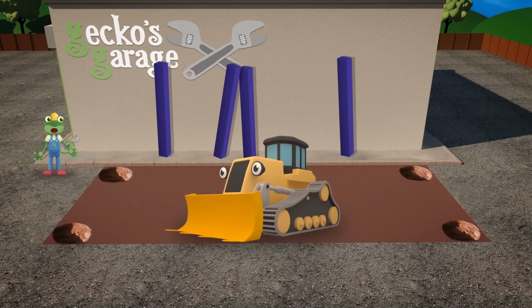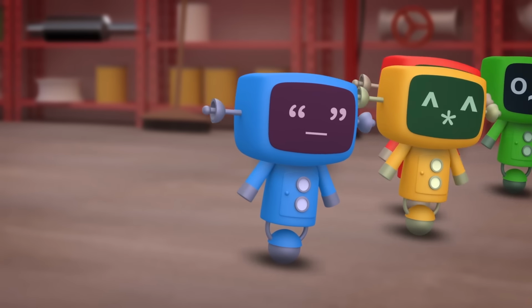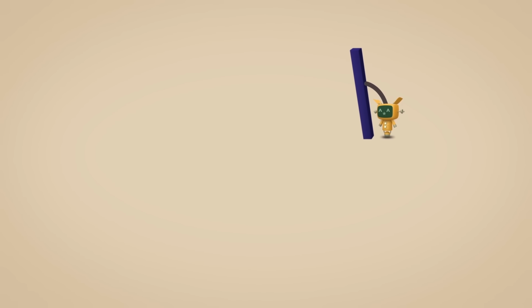The holes you've dug are what we need for our new project to succeed. At digging holes, you are the best. Let's let the mechanicals help with the rest. Go, go, mechanicals! One pole in each of the holes.